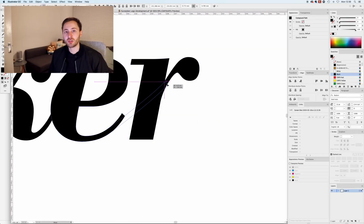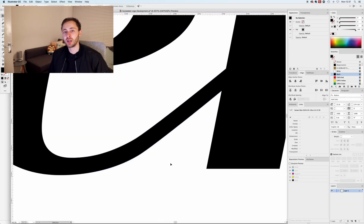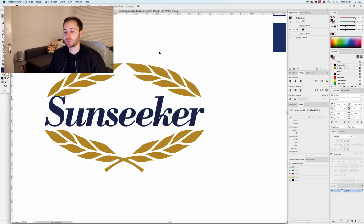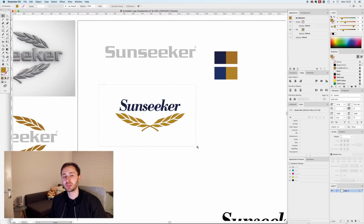I then tried this new word mark inside the current logo, reef, but I thought it looked a little bit overpowered, so I just took the top off of that reef, left the bottom one and made it quite a lot smaller and put it in a nice rich gold. And I think that complements the word mark quite well. It's kind of modernised but still traditional.